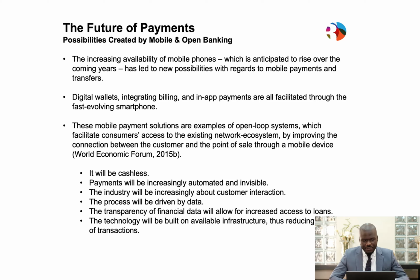The transparency of financial data will increase, and it would allow for more access to loans, because with open banking, you're able to see how much a customer earns in real time. You're able to see the money that comes into a customer's account, obviously with permission from that customer. So you're able to know in real time if the customer can afford the loan that they're applying for.